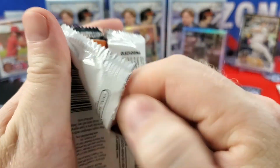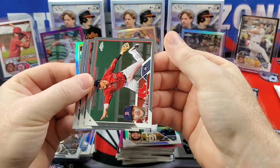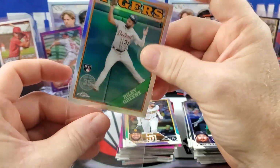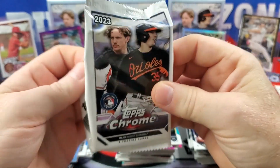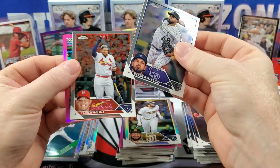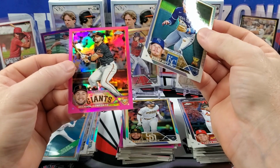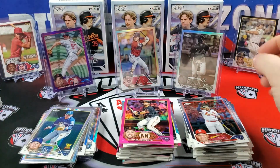Alrighty. Not a ton of packs left. Base pack, Trevor Story, Ozzie Albies, Charlie Blackmon, and a Riley Greene on the 88. Not bad. Logan Webb, Yadier Molina. Ooh, Bobby Witt, second year on the X-Fractor. Michael Conforto on the pink. Bobby's picked it up of late.